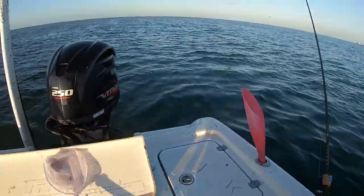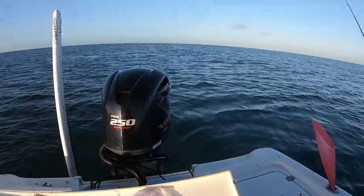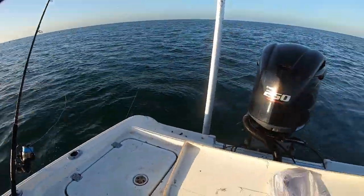Just put my second bait out right here. What we're using right here, guys, is white baits. As you can see, we got a ton of them. Blacked out well of white baits, and I'm chumming a little bit, not a crazy amount. Just enough to get them behind the boat.